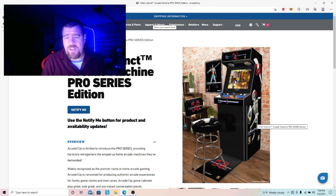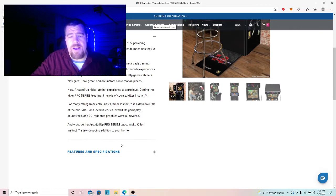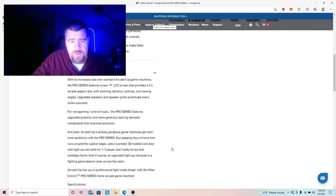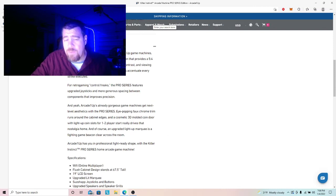But let's just look at what all comes with these cabs, because I'm talking a lot about it here. So let's go down here. With its increased size over standard Arcade1Up machines, the Pro Series features a new 19-inch LCD screen. If you're going to do it, just do it. I would have rather seen them maybe go up. I get it, standard, so never mind. We'll be okay with 19-inch. 19-inch is fine.